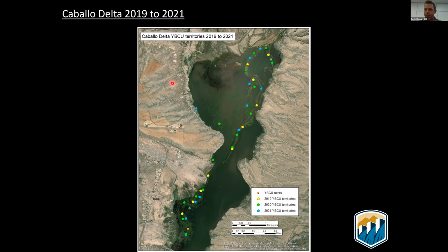So then we take it one step further and show yellow-billed cuckoo territories between 2019 and 2021. And again, a lot of territories packed on in here. And in some of these areas where we've got really high quality habitat, they really pack in there. And it's pretty hard for you all to see probably, but these little orange symbols are actual cuckoo nests.